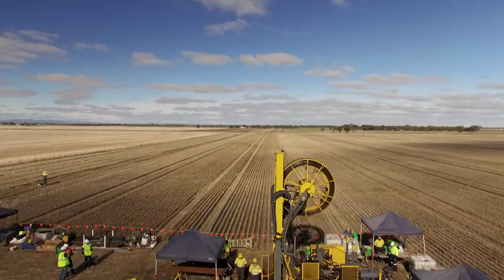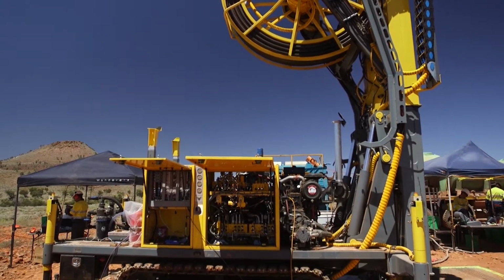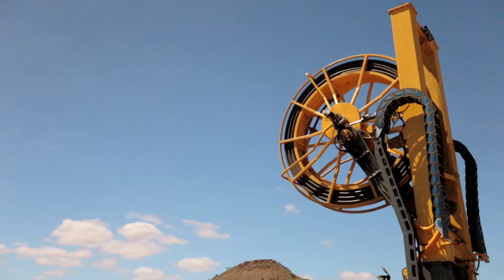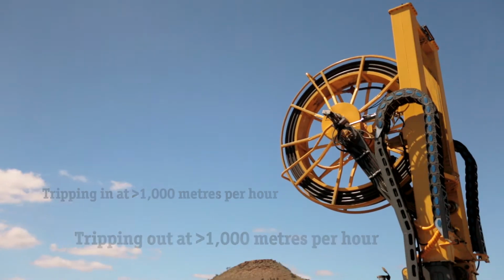Here at DET CRC we have developed the RoXplorer. The RoXplorer coil tubing rig drills to 500 meters using a continuous malleable steel coil with no rod handling, thereby providing major cost and safety benefits.